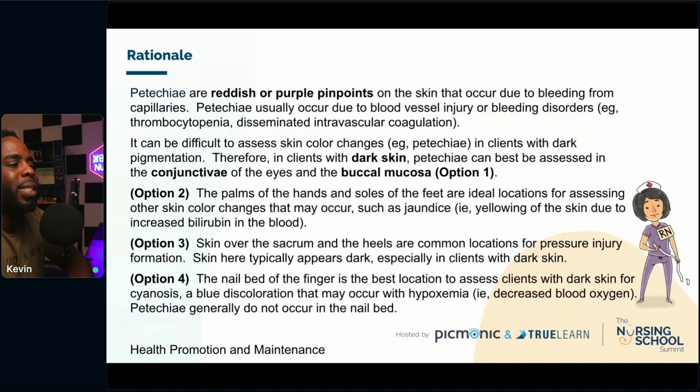It can be difficult to assess skin color changes, such as with petechiae, in clients with dark pigmentation. Therefore, in clients with dark skin, petechiae can best be assessed in the conjunctivae of the eye and the buccal mucosa. Okay? So when you guys are studying for your exam, that is exactly how you should break these questions down. Think about it.